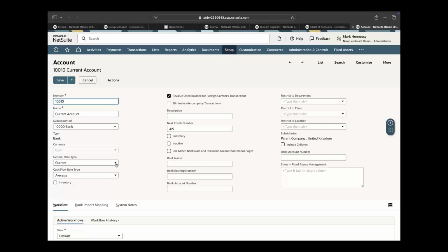The general rate type. This is about how we do the consolidation across the group, when there are multi-currency transactions, or the base currency of that subsidiary is different to the parent company. So are we going to take an average exchange rate across that period? Are we going to use the current rate, because NetSuite has a live feed of exchange rates? Or are we going to take the historical rate, which looks at the transaction level, what the rate was on that transaction, and use that when we're doing the consolidation? So there's a lot of control over how that consolidation works.